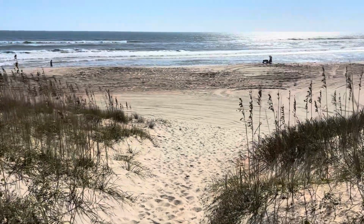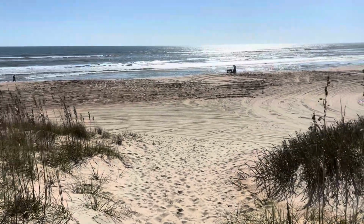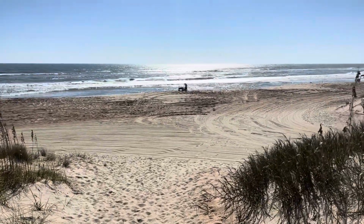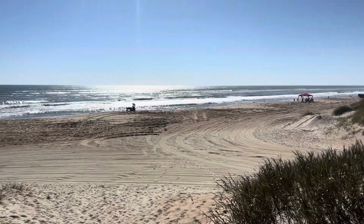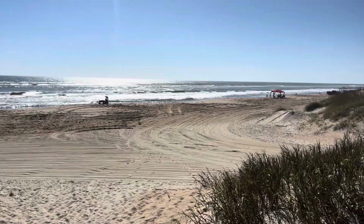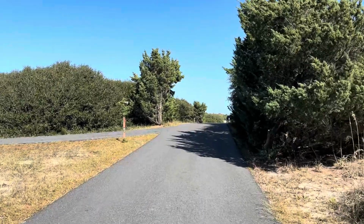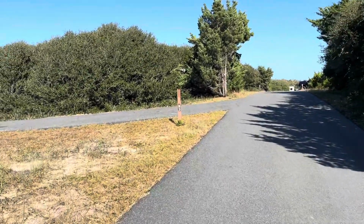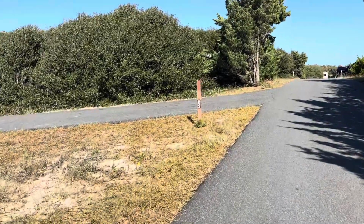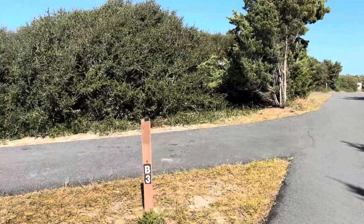And here's the beach. If you do have a four-wheel drive vehicle, you can drive on the beach here, like many of the beaches around the Outer Banks. You just have to make sure you get an ORV permit. You'll want to look at Google Earth just to see what your sites are like. They can change a lot based on the topography.